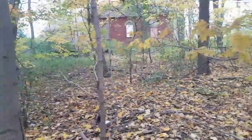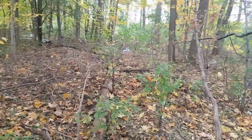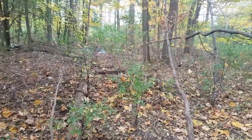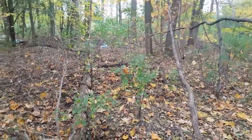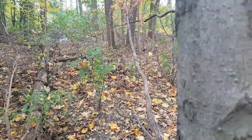So anyway, let's show the house. So just walking the grounds right now. Got a couple Coca-Cola bottles so far. I don't really know the age. One says Coca-Cola, the other one might be Pepsi or some Coca-Cola-like company. There was this jar here on the ground. It would have been a decent one, but broken, unfortunately.